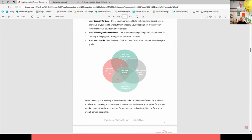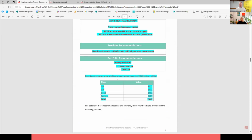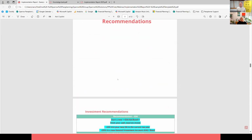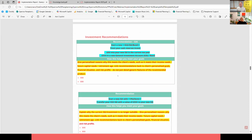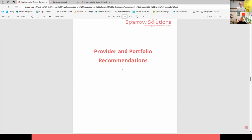Make sure that you're using graphics, you've got your right font, your right colours. And what I tend to do also with the recommendations, I separate them out, so I'll have a wrapper section, which I'll talk about if you're using an ISA, a bond, a GIA, for example, and then the provider and portfolio recommendations. So you're not having to repeat things every single time. The key thing with the report template is make sure you're saying it once, say it right. So if you've got an ISA and a pension and a bond and a GIA, all with the same provider, I wouldn't be repeating information about that provider for every single one of those different wrappers.